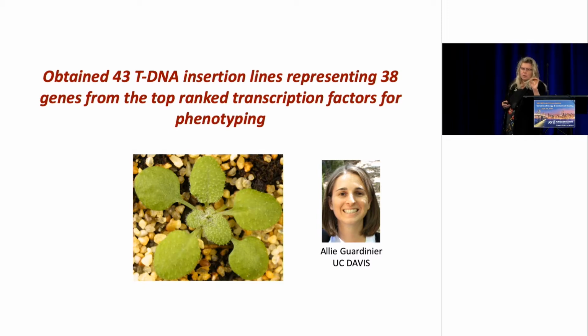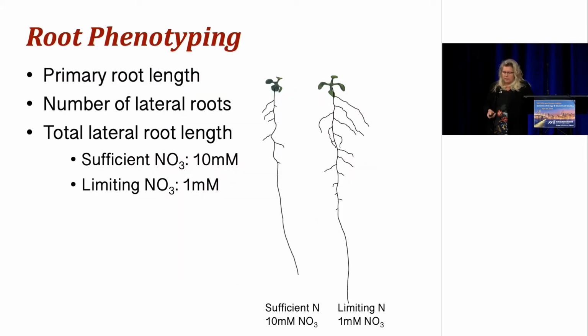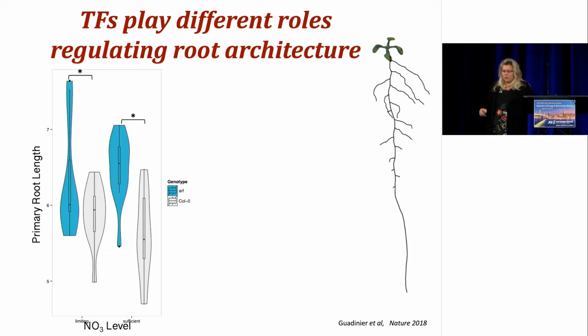What we did is we took the top 43 genes that we could find T-DNA insertions in. It ended up being 38 genes that we looked at. Then Ali in Xiaobao's lab did an amazing job of phenotyping these. She phenotyped them for a root phenotype, for primary length and also lateral roots, under limiting and sufficient nitrogen.